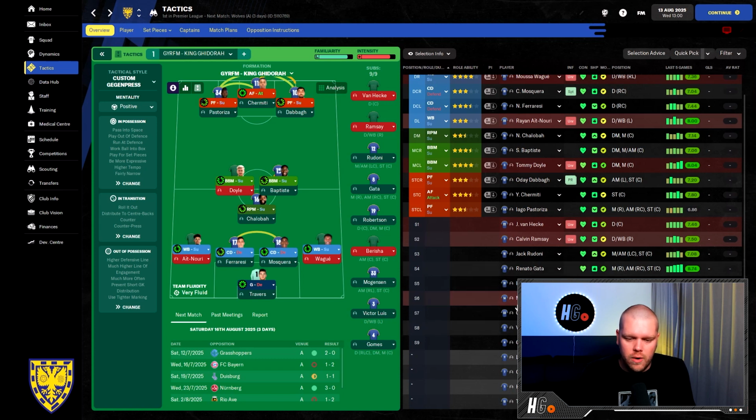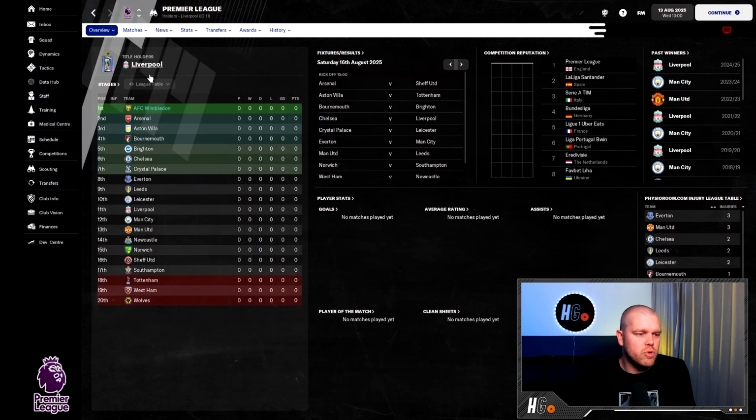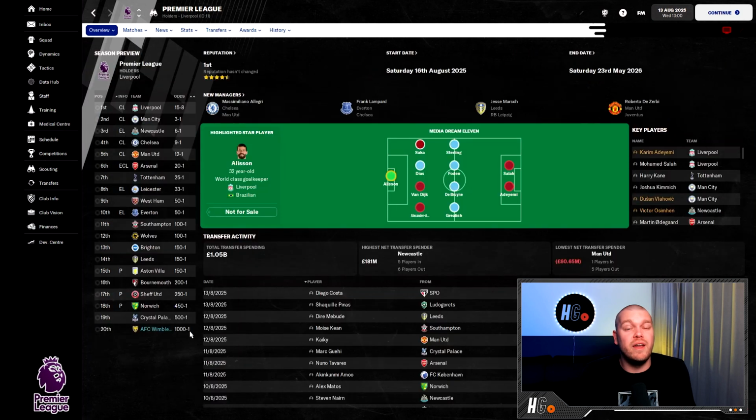Robertson is here as well. Morganson. We've got a really deep squad now in terms of the Premier League. If we go into the Prem, fight bravely against relegation is the season preview. Another 1,000 to 1 season for us to see what we can do, as Karim Adeyemi lands at Liverpool, Dusan Vlahovic is at Man City, and Victor Osimhen is at Newcastle. So there's going to be some goals this year.